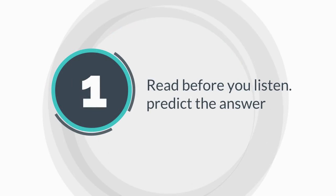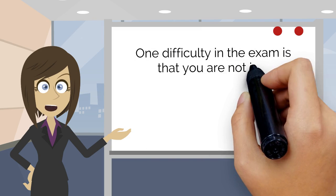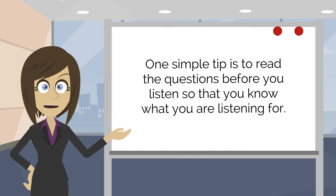1. Read before you listen. Predict the answer. One difficulty in the exam is that you are not just listening, but reading the question and writing the answer all at the same time. One simple tip is to read the questions before you listen so that you know what you are listening for.